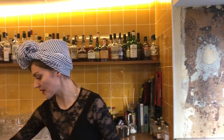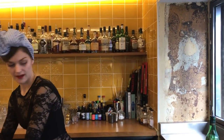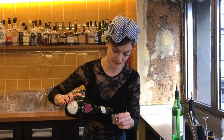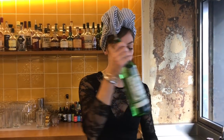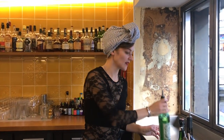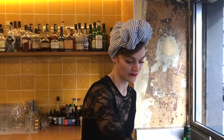So I'm going to start with a bar spoon of elderflower vinegar. It comes from Normandy as well, actually. Then 10 millis of Benedictine. Then you add 20 millis of Dolin Dry. Then you finish with 30 millis of Calvados Christian Drouin. Then you stir.